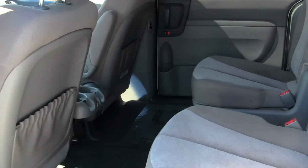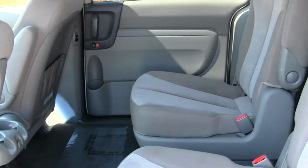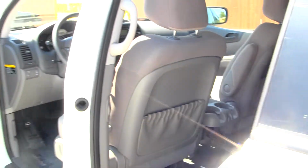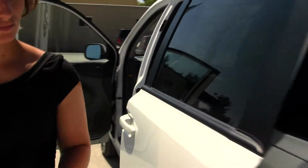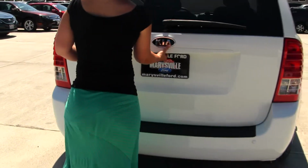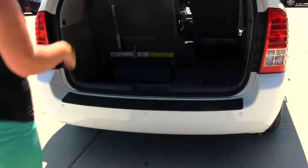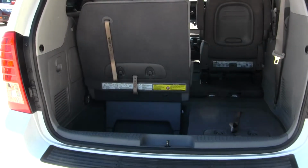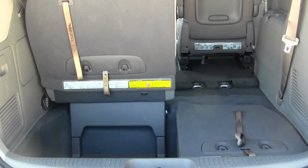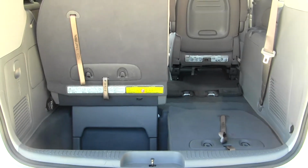Second row seating for two in the form of captain's chairs, and third row seating for three. Side doors also do have mirrors that roll down. Parking sensors in the back. And more than sufficient cargo space. As you can see, that third row seating does fold down into the cargo space for more storage.